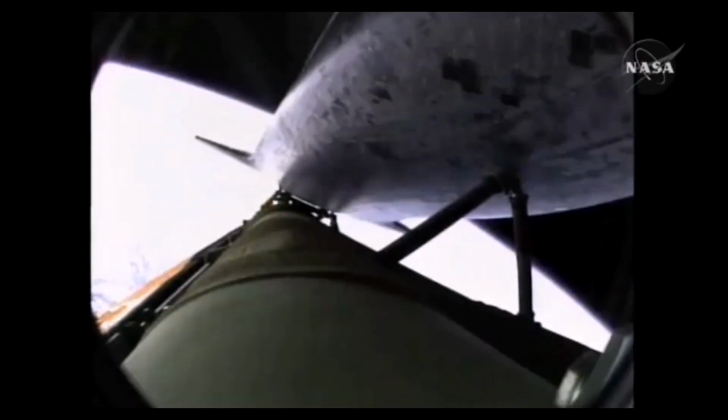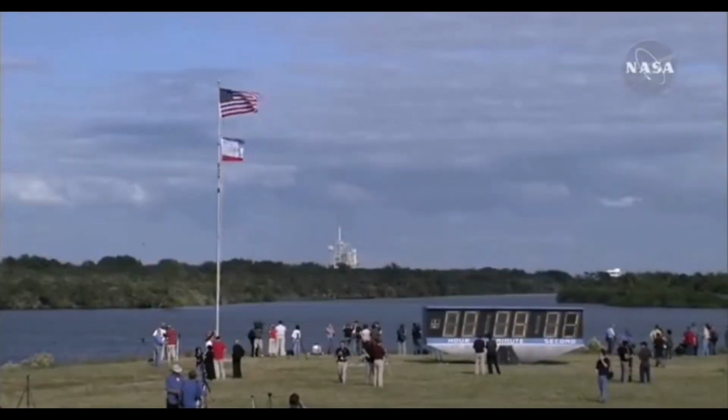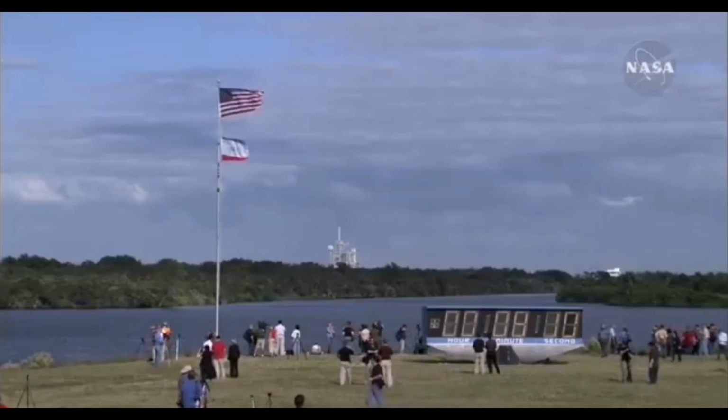Coming up on the 7.5 minute mark into the flight, the main engines will once again be throttled down to limit the stress on the shuttle and its 6 crew members to that of 3 times the effect of gravity. Atlantis approaching a speed of more than 4 miles a second. At the time of main engine cutoff a minute from now, Atlantis will enter its preliminary orbit at a speed of 5 miles a second. Seven minutes, 40 seconds into the flight. 8 minutes, 10 seconds into the flight.